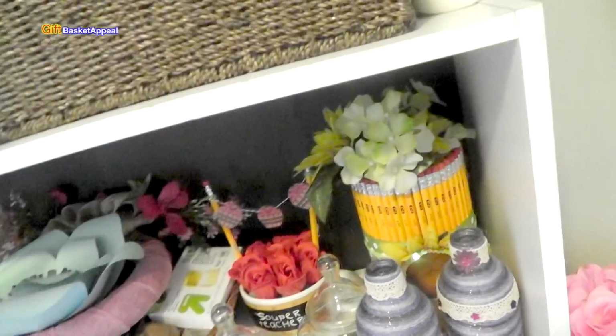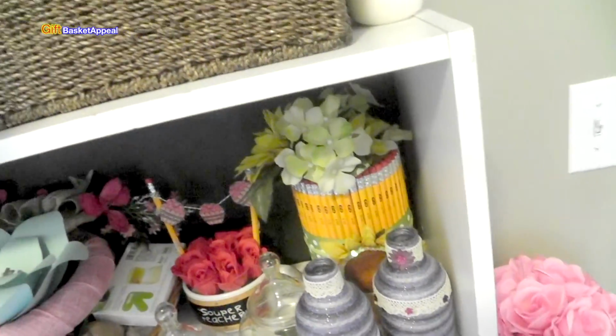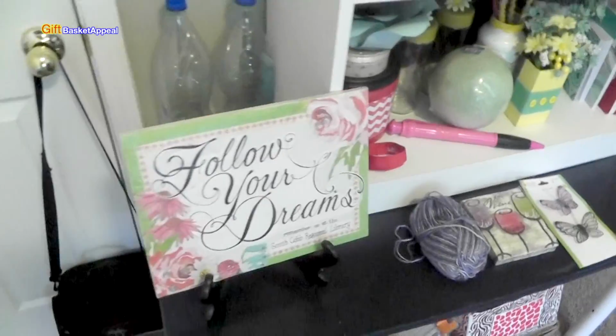Yep. So I've been picking up a few things from the thrift stores to decorate the room in, and I'm pretty happy with this whole process. Okay, and more things. A few containers that I'm going to use for other projects.